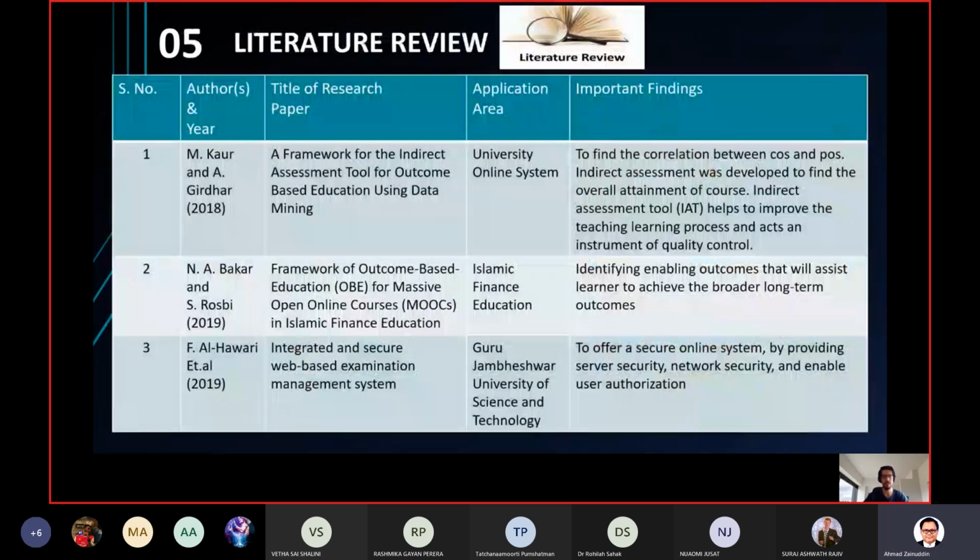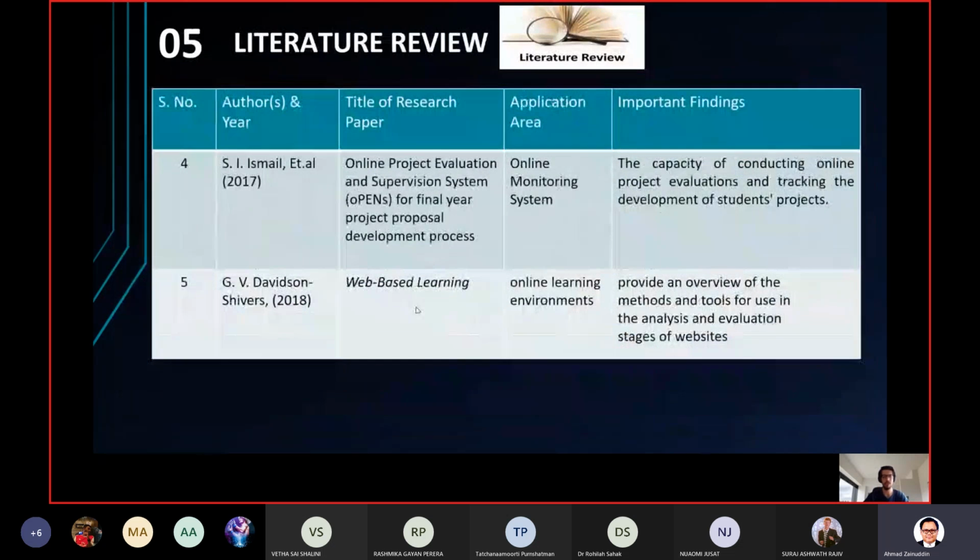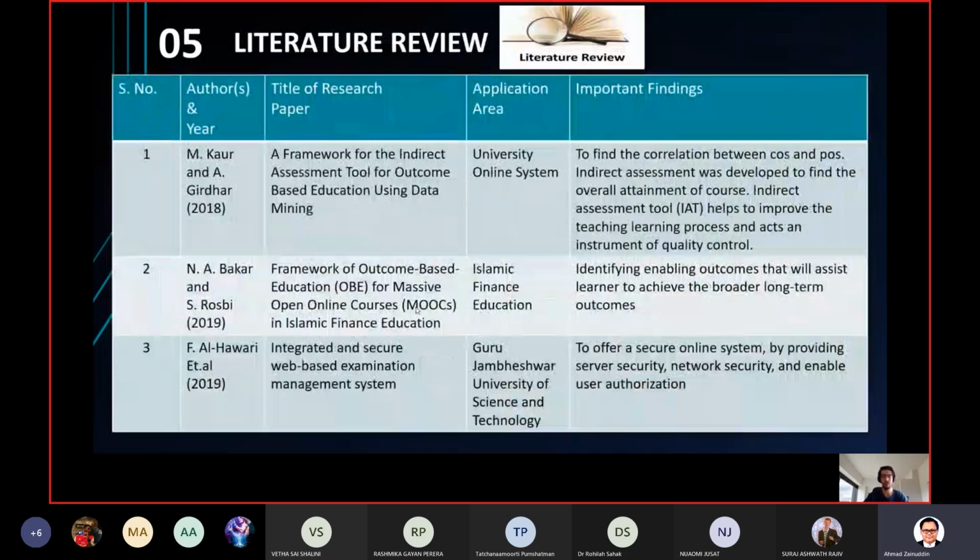In terms of literature review, I have reviewed some papers, and the most reliable one in terms of framework, or in terms of how the OBE workflow works and its process, is the first journal I put in the table. It helped me understand the main components of OBE and how to attain the course outcome and the PO attainment.